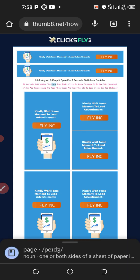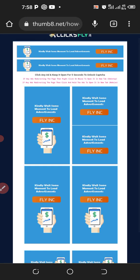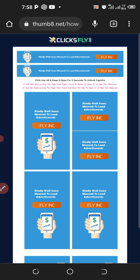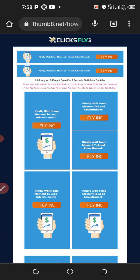I'll click on, it says you click on an ad, 5 seconds. Okay. No ad over here. Actually, I've not seen an ad. If anyone is directed to a page, then click on the mouse to open a new desktop. So what I'll do right now, just refresh everything. I'll refresh it.